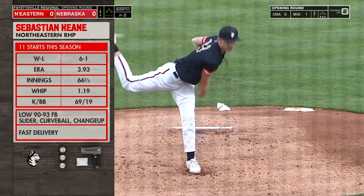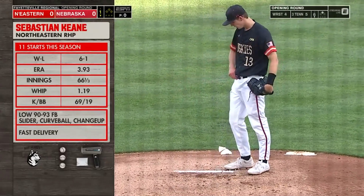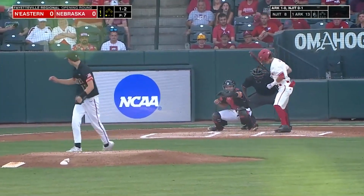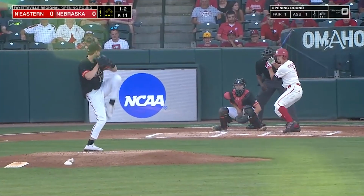90 to 95. Well, 93, touch a little bit higher. Slider, curveball, changeup. Out pitch, though, is the slider. They'll go down to Florida and go to the spring training home. There's a called strike 3. Projectability with Sebastian Keene.